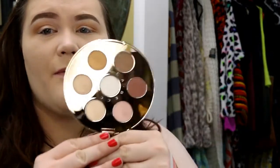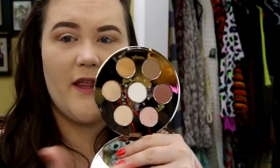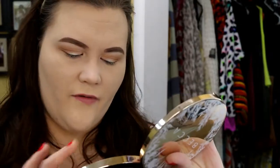But I want to start with this eye one and talk about it a little bit. To swatch, it was insanely creamy. The quality was definitely there. My first issue, let me start there, is that this guy right here is $45, and you get these, what is that, 7? 1, 2, 3, 4, 5, 6, 7. Yes, you get 7 shades.